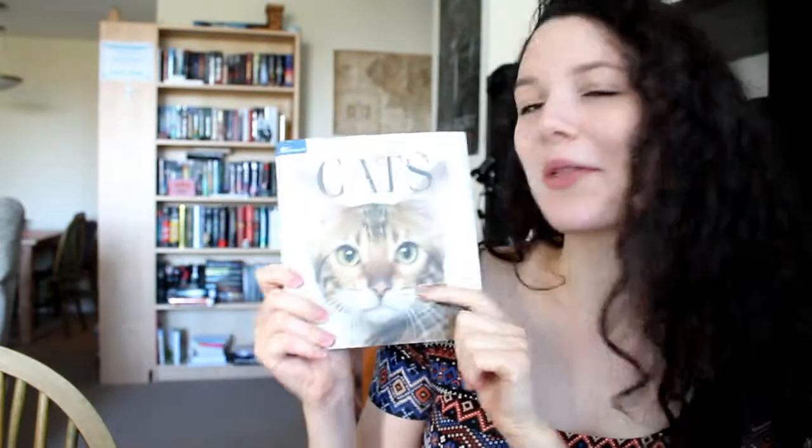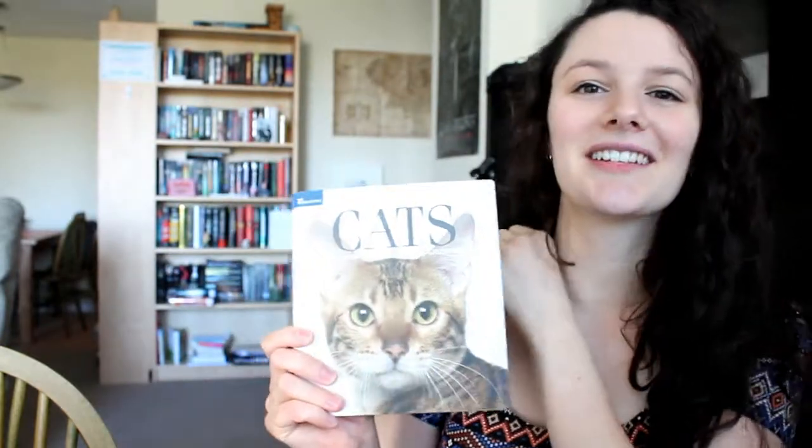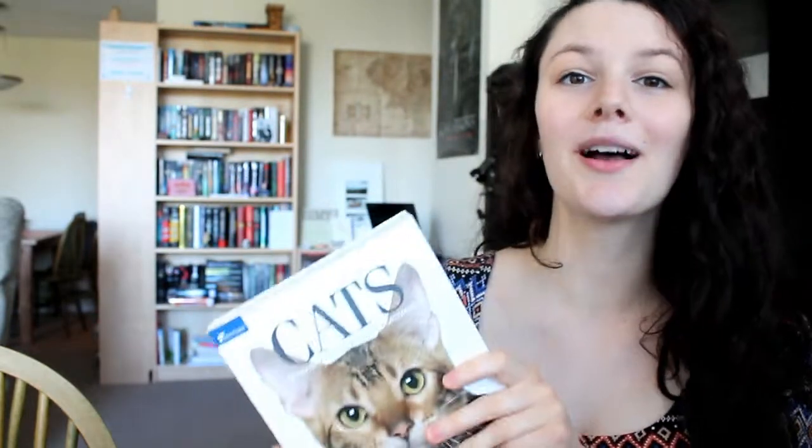My next coordinate, shelf 5 and book 10. Shelf 5, book 10 has cats. Behavior breeds health and grooming, and I got this for Christmas. Not this Christmas, I got it last Christmas. We did a gift exchange at my old work and Ian got me this one because he knows I love cats and he likes cats too.